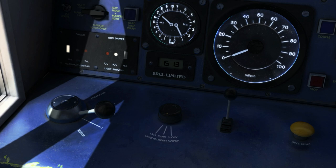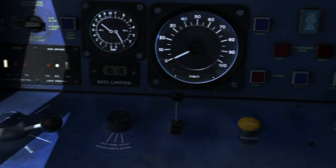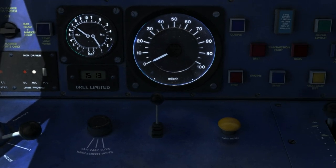Just to the right of that, we've got the speedometer measured in miles per hour, which is very easy to read on this particular unit. And just below that, we've got the horn control, which is a two-tone horn controllable with the space bar and the B key.